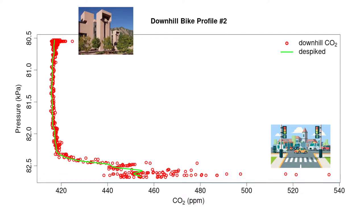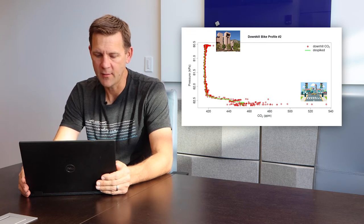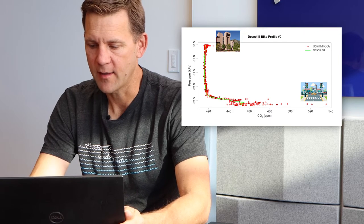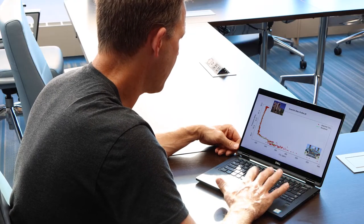Concentration was almost constant most of the way down the hill, and then all of a sudden, right as they got near the bottom, it went shooting way up. That's really cool. I think this is a result of all of the pollution that builds up overnight in Boulder. The air is usually pretty calm. All of the burning of gas in cars and burning of natural gas to heat homes produces CO2 that accumulates overnight.